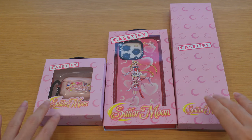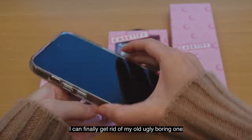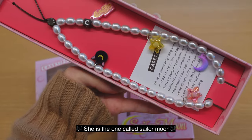It's finally here! Oh my gosh, I've been waiting for this. I got a new phone case. I can finally get rid of my old, ugly, boring one. She is the one called Sailor Moon.